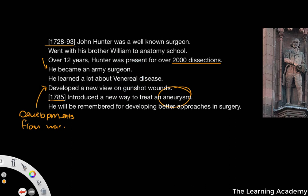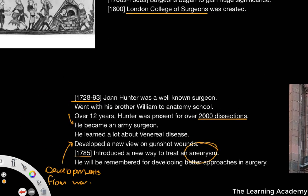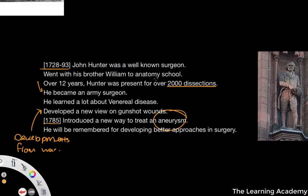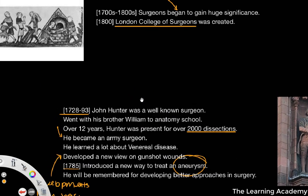So we have John Hunter's work. And John Hunter's work really just encapsulates everything that was thought about when it came to surgery throughout the rest of this video. So surgery became more popular, it became more popular with dissections. Dissections became more popular and more useful for surgery. And then also war was very popular and very useful for surgery as well. Okay, so we now have new approaches in surgery because of John Hunter.